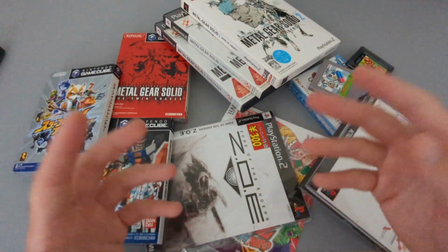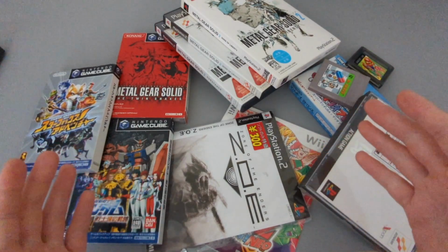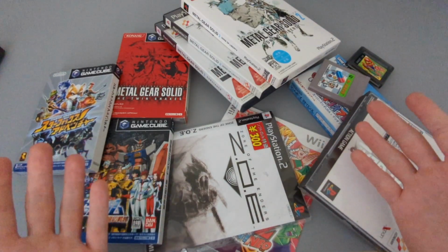Alright guys, that was my Japan retro game haul. I'm gonna be honest, I didn't foresee myself making this or even buying many games while I was out there, but I have been trying to make more content for you guys, and I naturally spend money on things I don't need, so I thought, why don't I combine the efforts and get this going?